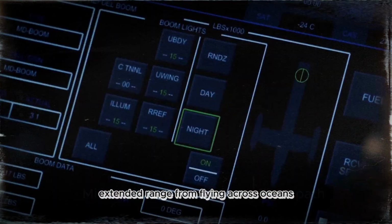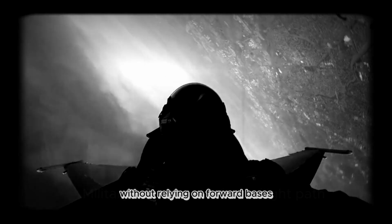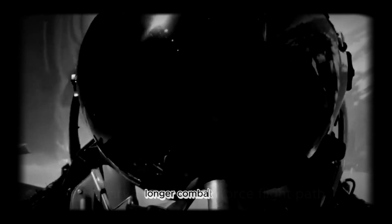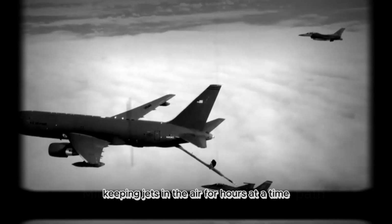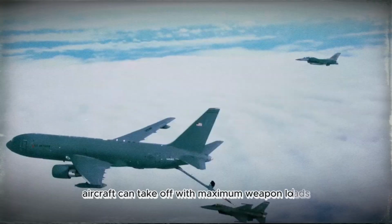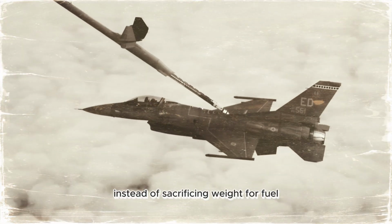Extended range. From flying across oceans to reaching distant targets without relying on forward bases. Longer combat patrols, keeping jets in the air for hours at a time, ready to respond instantly. Heavier payloads. Aircraft can take off with maximum weapon loads instead of sacrificing weight for fuel.